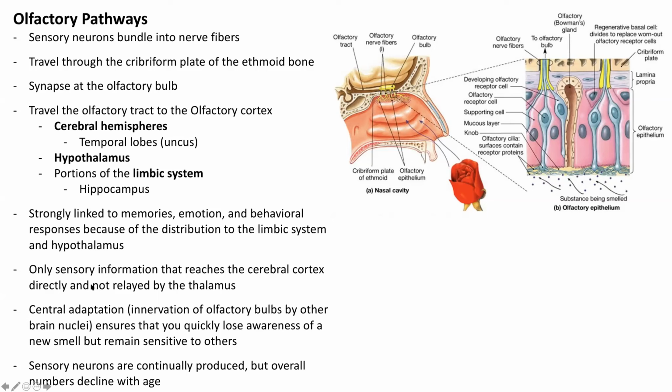Now, we have something called central adaptation within our olfactory sense. This means that other nuclei within the brain innervate the olfactory bulbs and kind of turn off our awareness of a new smell. So say we walk into the kitchen and we smell burnt food, burnt bacon is really strong, and we're in the kitchen for a few minutes, we start to not notice it, really. This is that central adaptation.